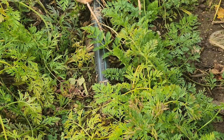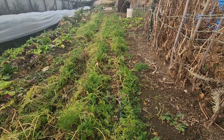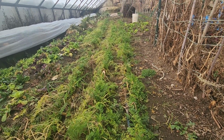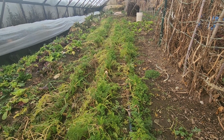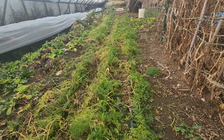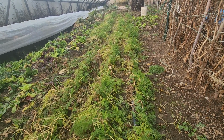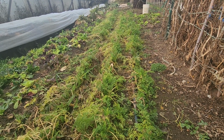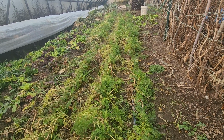And what I mean by going to seed is they're going to make a flower. And so this whole area will be flowers. And that is fantastic if we want to grow carrot seed. It's not good if we want to eat the carrots. So within the next couple of weeks, before the roots change and turn into hard sticks that you can't eat, I mean, you can eat them, but it's like chewing on a piece of wood.